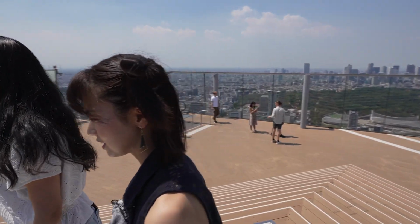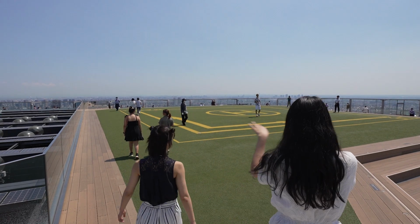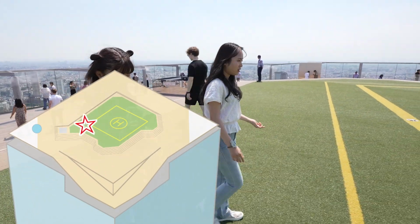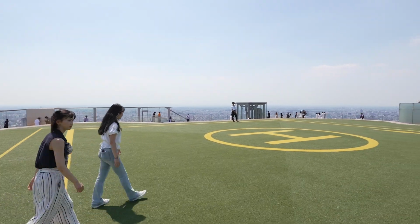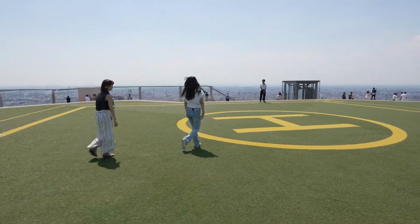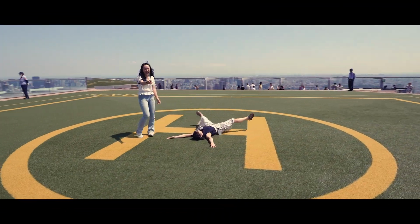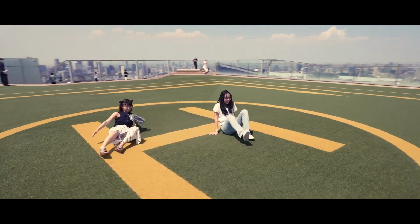Oh, that's wow. So nice green grass. Yes, and I can kind of see the horizon. So nice. Is this a heliport? It's where helicopters can land, right? But is it practical actually? Does it actually do the work? So it's written H. Yay. It's like a music video, isn't it? Wow. This is a music video. Oh my god.